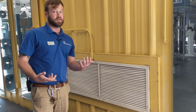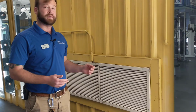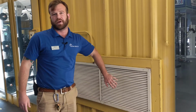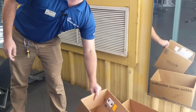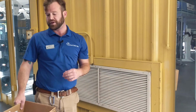So now I really wanted to give you all a practical experiment, showing what this looks like in real life. This is what we call a return vent. It's basically sucking air out of the environment, which is the fitness floor right now. This combines with the vents themselves that actually distribute the fresh air into it. So this is pulling all of the air out of this room to allow it to be replaced.